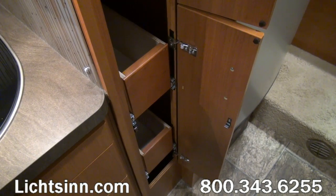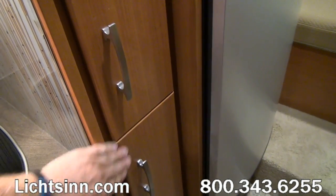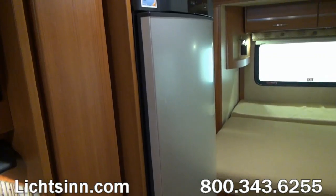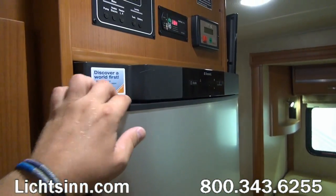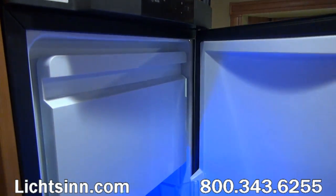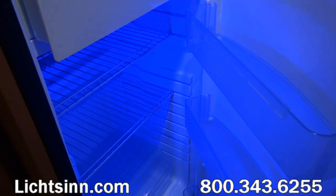A very low-mileage coach with only 11,300 miles on it. Again, a one-owner trade-in. The previous owners were non-smokers. And again, it does come with a clean vehicle history report as well as the 60-day service plan from our certified pre-owned collection. Now inside this dual refrigerator and freezer, it features a removable freezer to expand your refrigerator space.